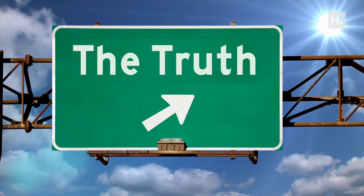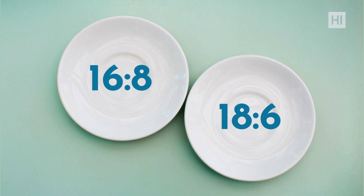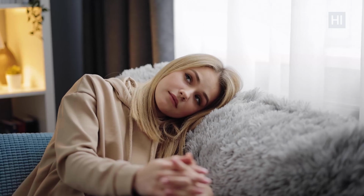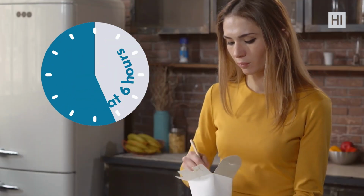It's about time to reveal the truth behind these mysterious numbers. Okay, first of all, 16:8 and 18:6 are simply two slightly different eating patterns. So, 16:8 means that you eat during an 8-hour window, and for the last 16 hours, you fast. The 18:6 may seem a bit more hardcore, simply because you eat during a 6-hour window, and for the rest of 18 hours, you fast. You see, there is nothing supernatural about it.